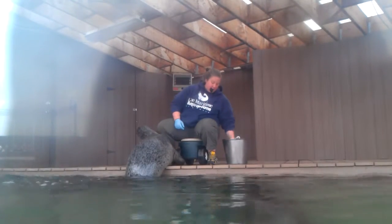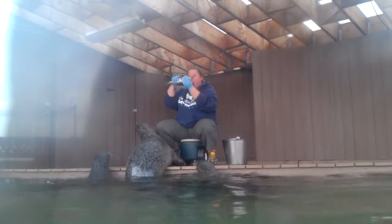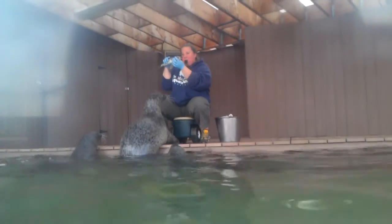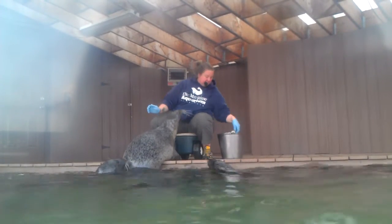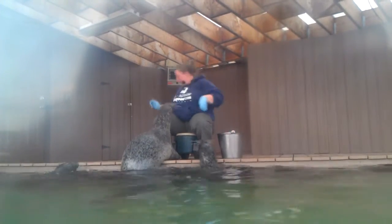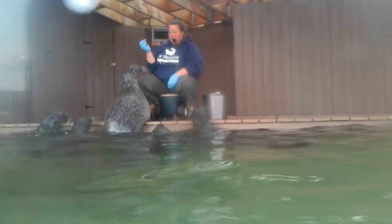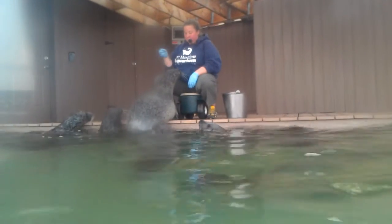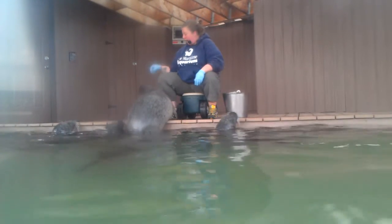They eat 2 main types of food. The first type is going to be herring. We cut it in half because it's so big. And then the second type is capelin. Capelin is actually a really good source of fresh water in particular. The herring's more of a source of fat.